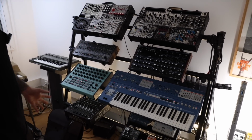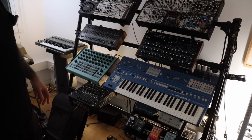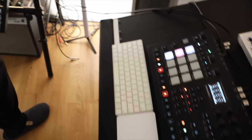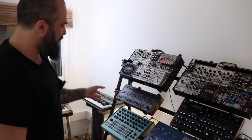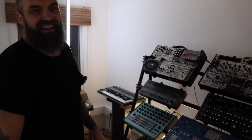How do you split it in the synth wall over here? What do you mean, like the MIDI? You said you have one MIDI cable from the... Yeah, it goes directly into this guy, the Super 6, and then the MIDI through. Luckily, each synth has a MIDI through. So basically, you're living dangerously. I live dangerously with the MIDI through.